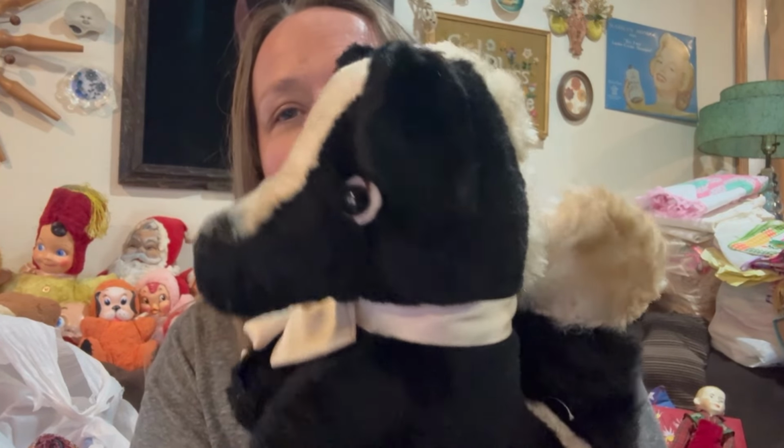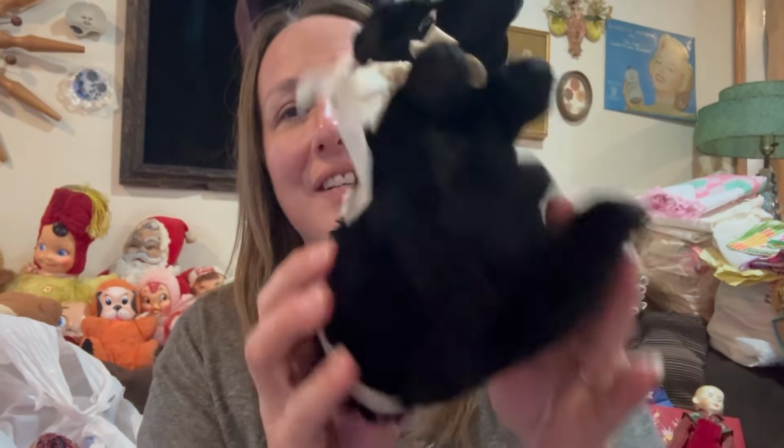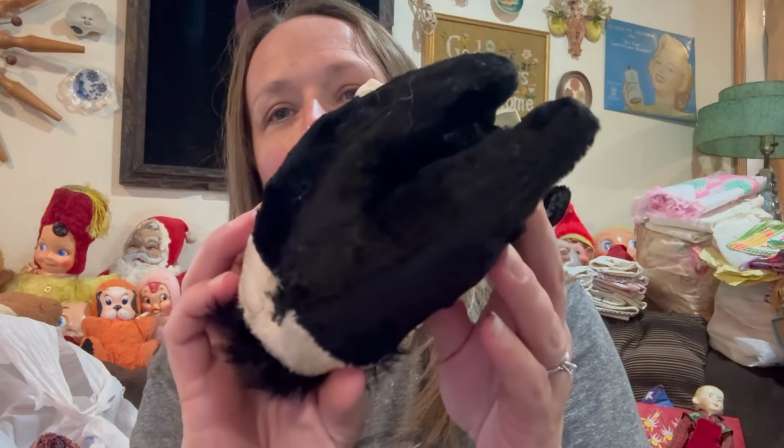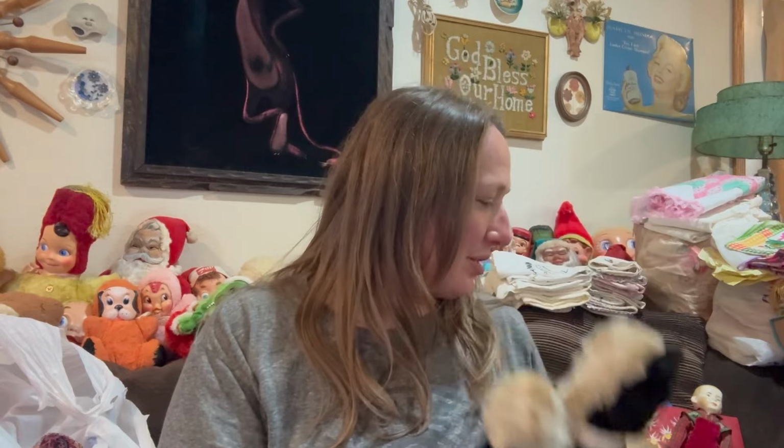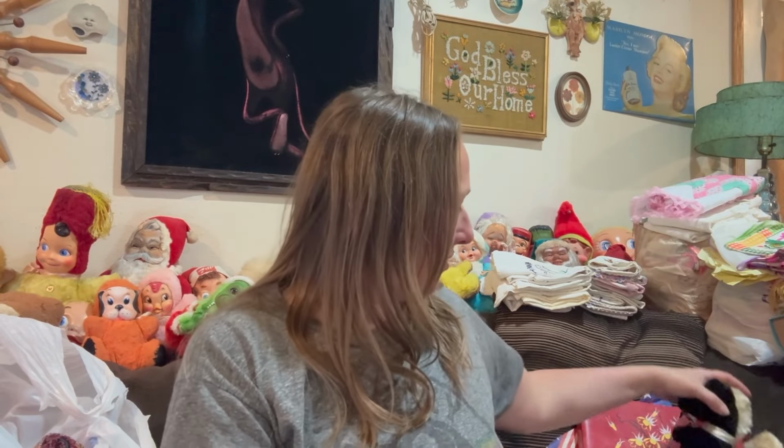Absolutely adorable. Look at the stitching on there. Isn't that cute? It is old. It is an old plushie. I love it. So I thought that was so cute and adorable.